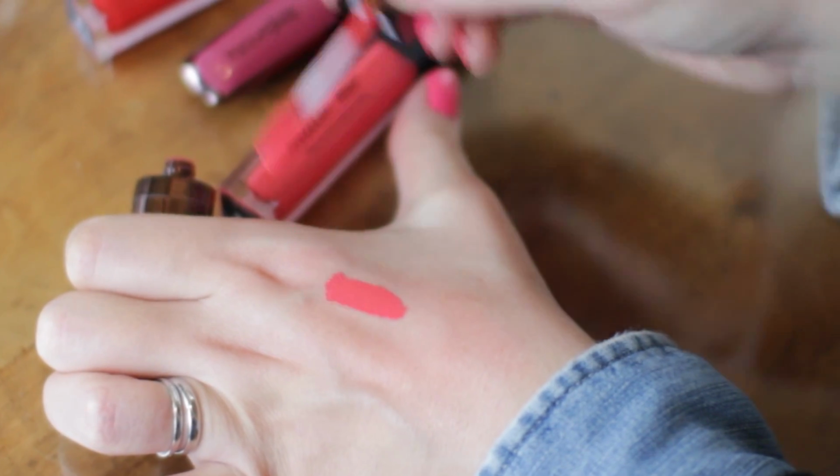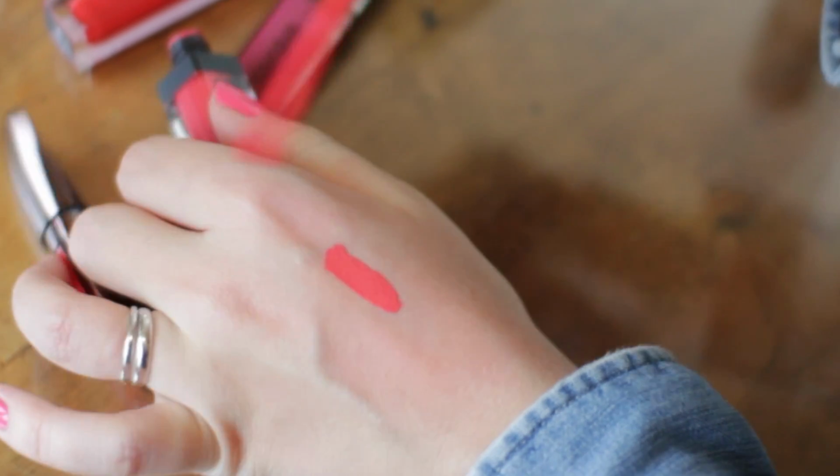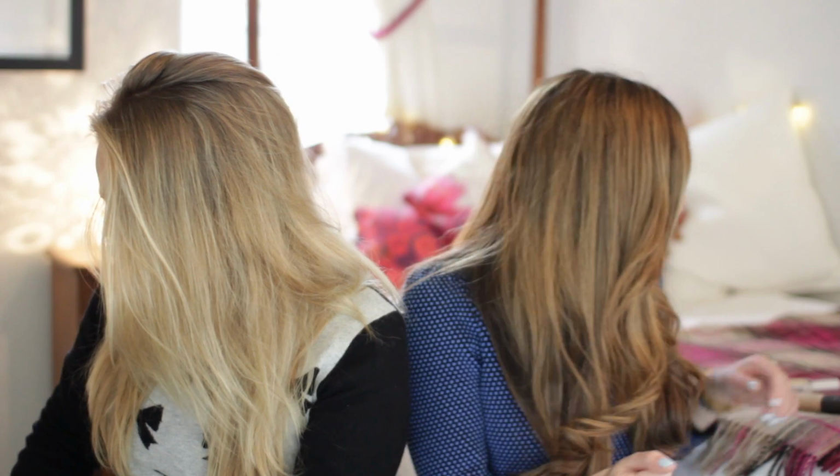But the formula is basically exactly the same as the Sleek Matte Me's. Even though there isn't a colour that totally matches up, the formula is exactly the same. And these go on in one swipe, they last absolutely ages, they dry completely matte. They're like a perfect bold lip.